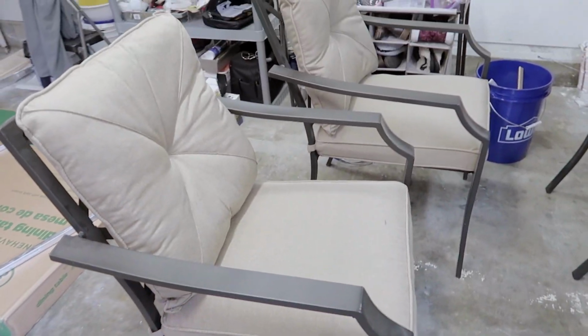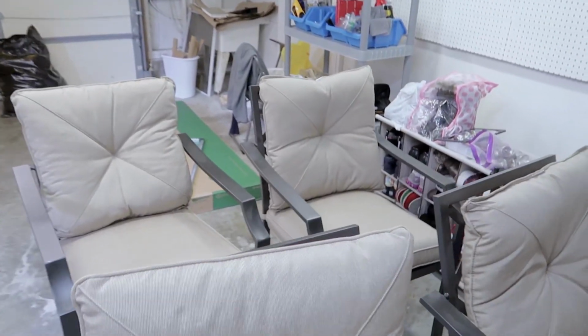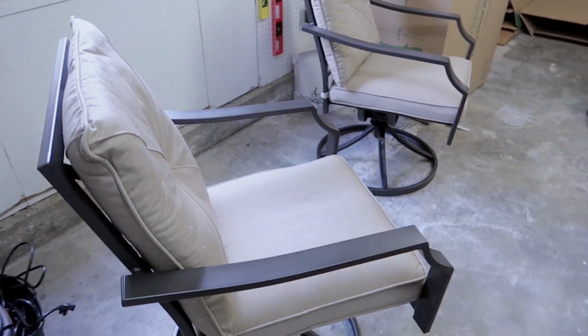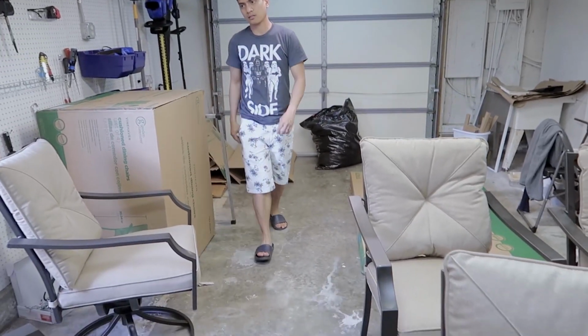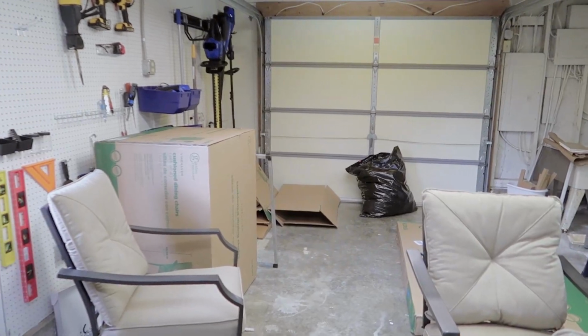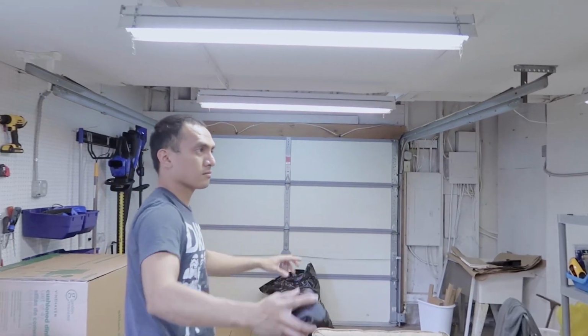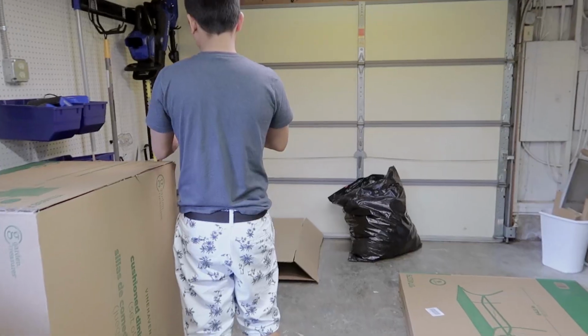Alright, so our four chairs are done. Nice. 1, 2, 3, 4, 5, and 6. And the time right now is 5:58. Wow, Ian, good job.